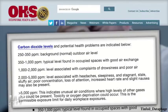And then 5,000 ppm or more indicates unusual air conditions where high levels of other gases could also be present. Toxicity or oxygen deprivation could occur.